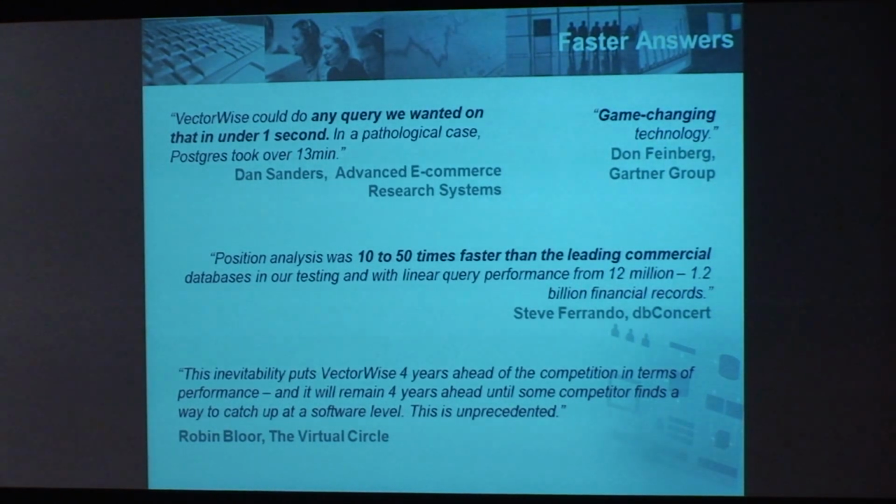Robin Bloor from the Bloor Group: Ingres Vectorwise is 4 years ahead of anything else in the competition. And even when the competition catches up, we'll still be 4 years ahead. There is nothing else in the market that leverages in-chip computing capability like Ingres Vectorwise. All our competitors are just throwing more horsepower, more of the same at the problem. They're not changing the way their solution is addressed.